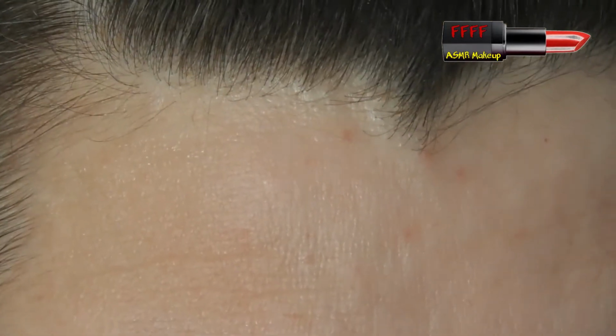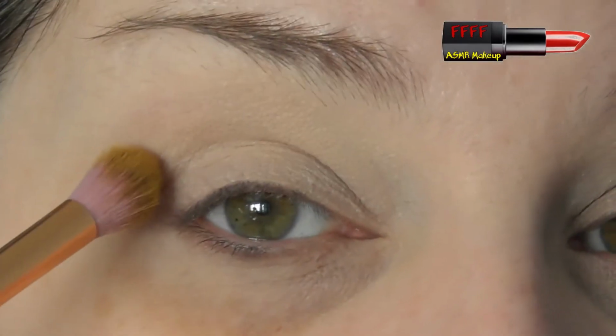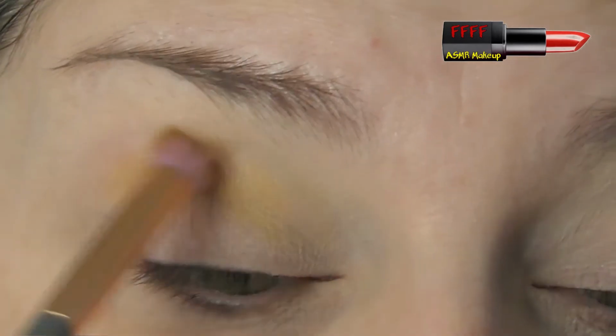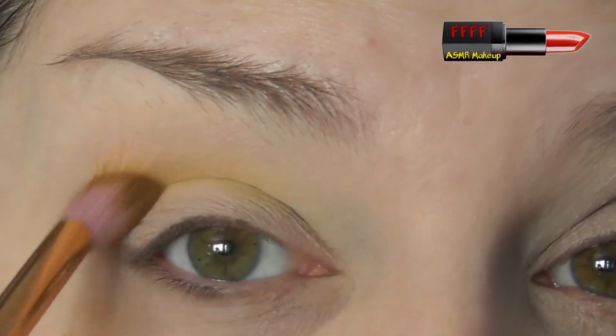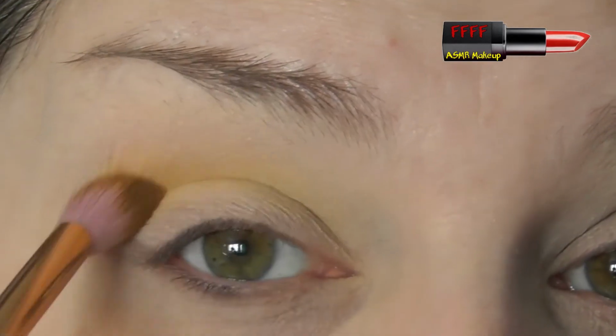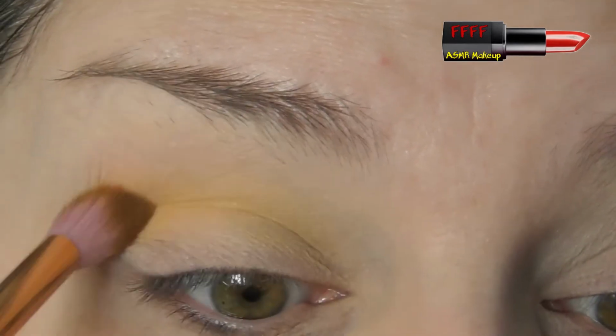And I'm going to start off with the windscreen wiper movement from the outside edge to the inside and back again, just to lay my crease line down. Now obviously I'm following my eye socket. If you've had to move your crease up, you follow the line that you've laid down.